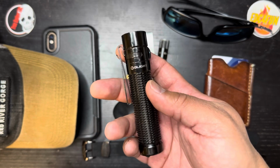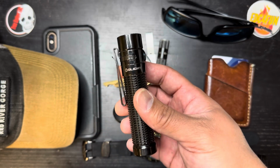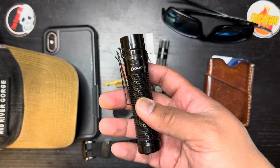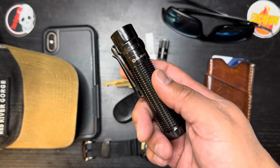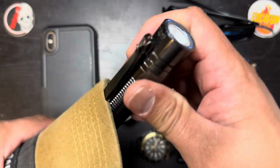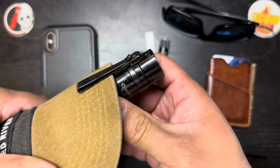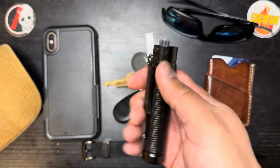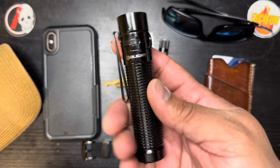And with a dedicated flashlight, you'll get longer battery life, more output, and more options for illumination. So with this one from Olight, it's got this two-way pocket clip, so I can clip this on the bill of my hat so I can go hands-free. Obviously, I can clip it in my pocket. I could take it off if I wanted to.